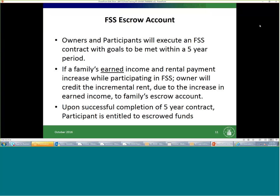The 25-year-old daughter must also be off cash welfare, which is primarily TANF, so it basically means every adult household member needs to be off welfare assistance. And in order for the grandmother or the main head of household to complete the program and get the escrow funds, those are the two biggest requirements to keep in mind: to maintain suitable employment as the head of household and all family members are off welfare assistance.